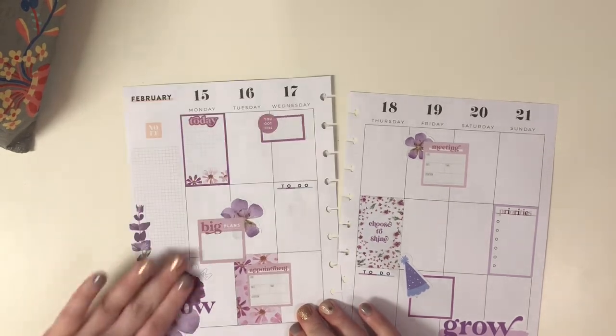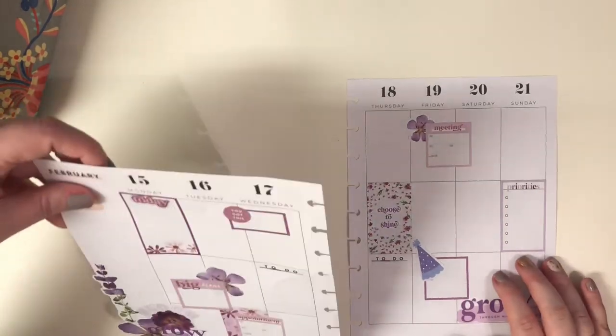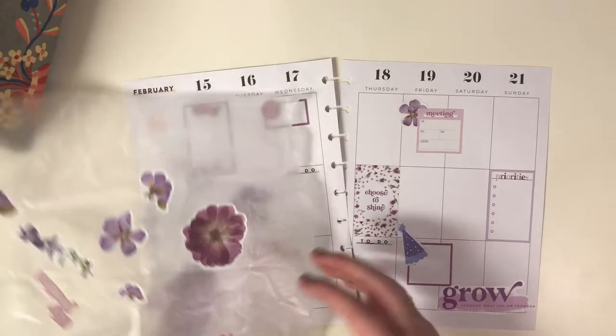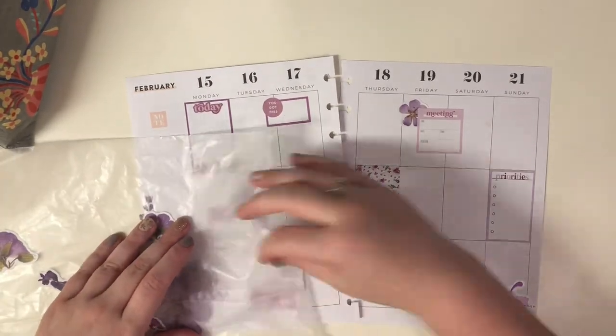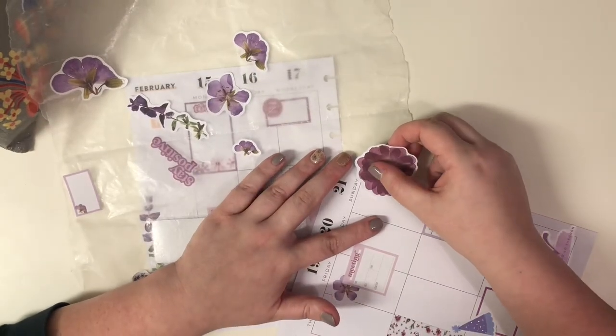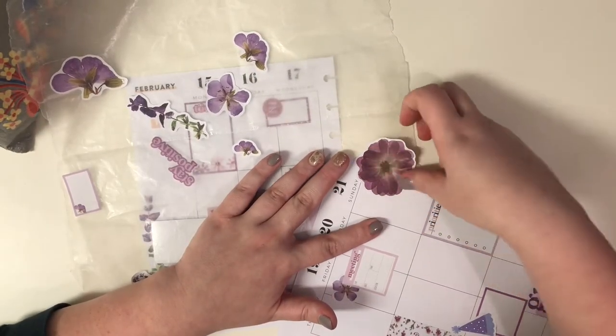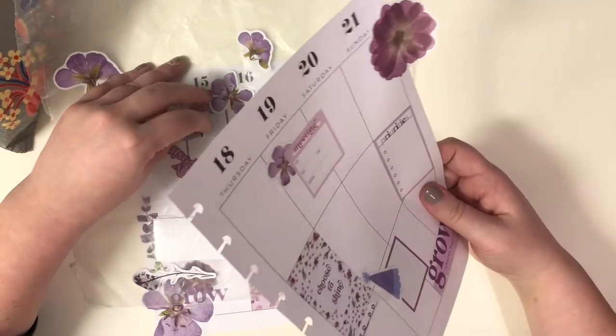Super cute, super pretty. I love it. I think I'm going to do a floral corner up here. And then I think I'm going to use this one because I can. And I'm going to have this one go off the page. Obvi, it's going off the page.